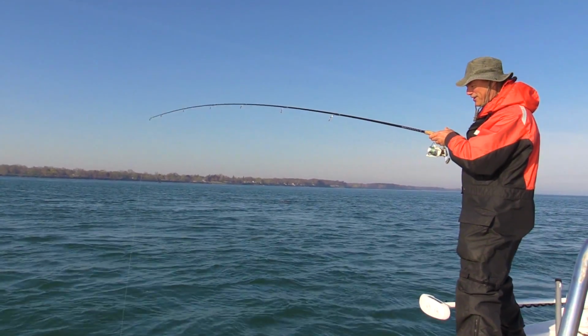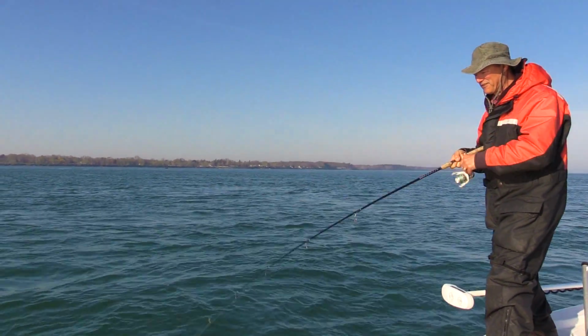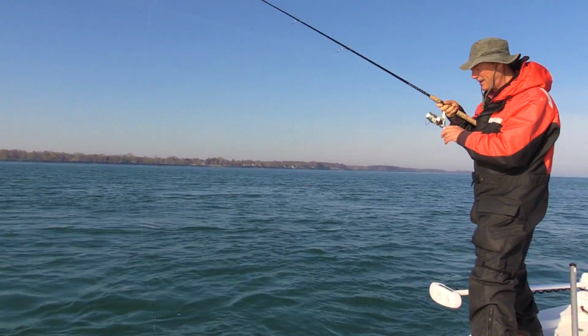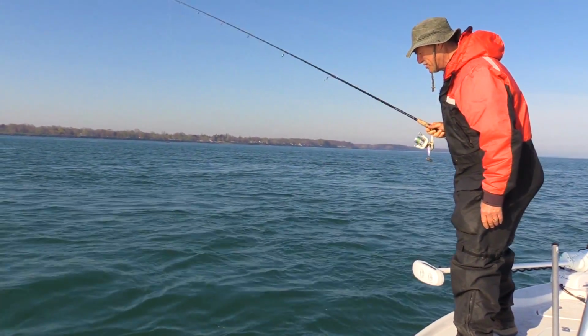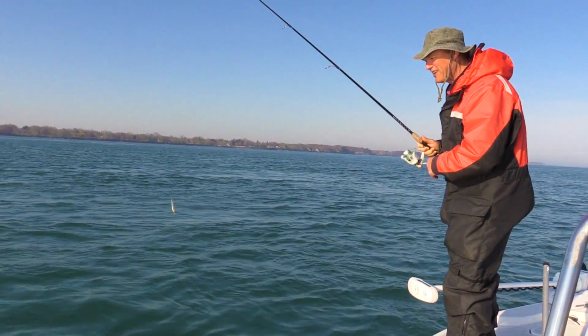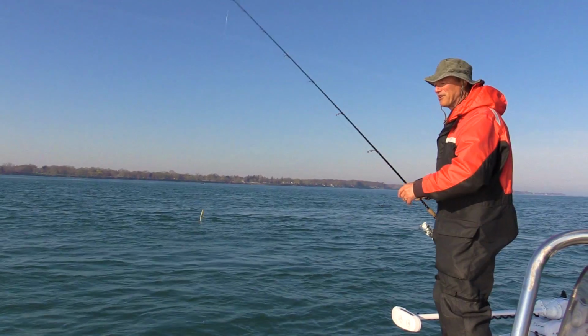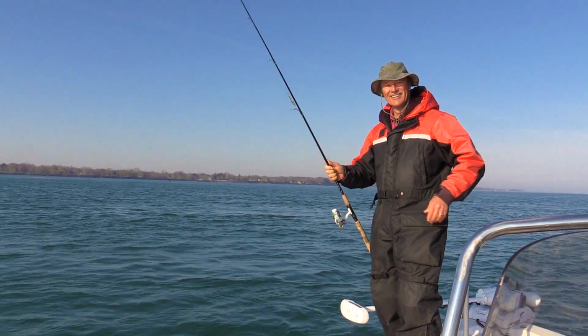Oh boy, what a battle. This is my second drift of the day, and I'm in the fish already. Oh, and there he goes. I just lost him. That was a good sized lake trout, but that's okay. Where there's one, there's more. I'm gonna head up and do myself another drift, see if I can get into another one. But that's a great start.